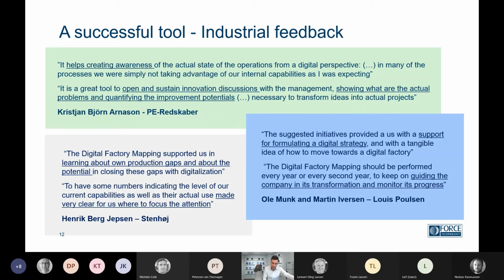At the moment, there is a new program, which is co-financed by Industriens Fund, the Danish Industry Foundation, which supports small and medium-sized companies and co-finances their digital factory mapping. This means they do not have to pay all of it; part is financed by Industriens Fund, and they only have to pay a share. And this is of course because it's bringing a lot of value.